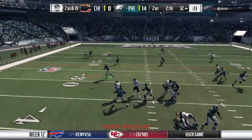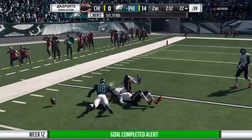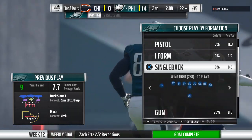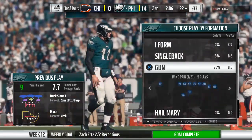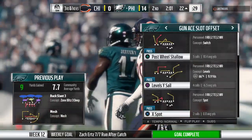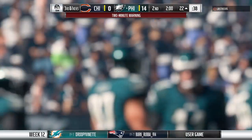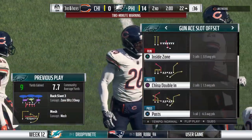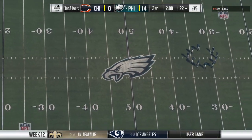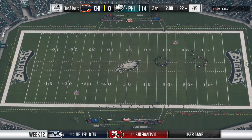Wentz to throw on second down. Ertz has it left side. And he'll be a couple yards shy of the red zone here at the 22-yard line. And they'll get 9 there as that sets him up better for third down. Two minutes remain here in the first half. We'll come back to Philadelphia after this.